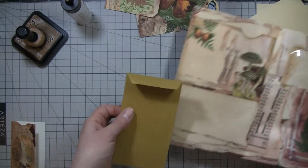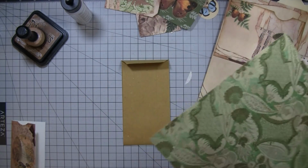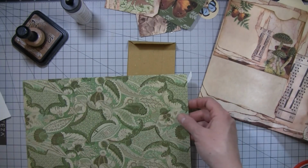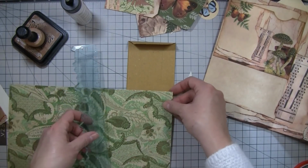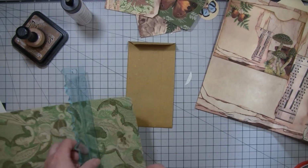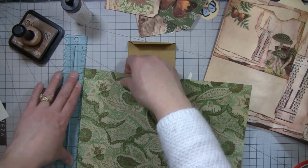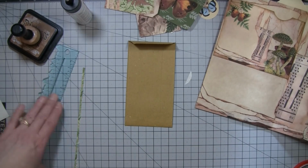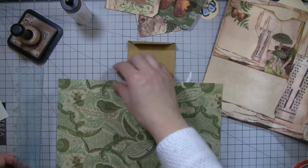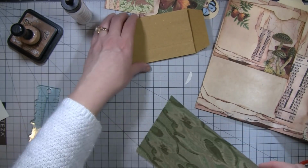And I'm thinking, I really love how this paper came out. So I think I'll just put some of that on there. I'm not going to do a whole big collage. I'm actually going to do this side first. And these are kind of nice coin envelopes because they're gusseted on the side, so you've got a little more room to put a little more if you want to.